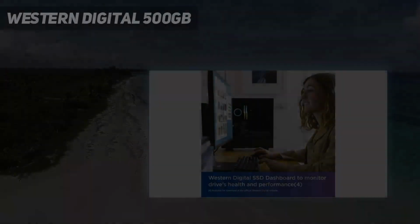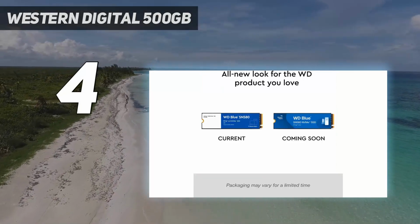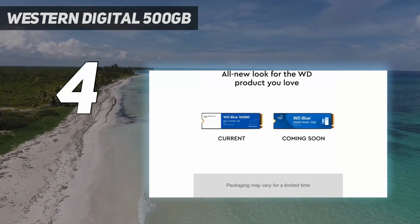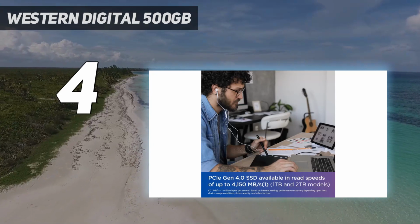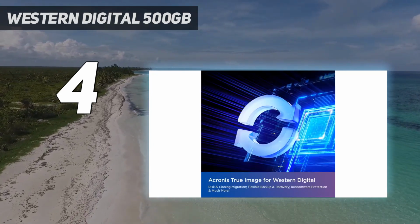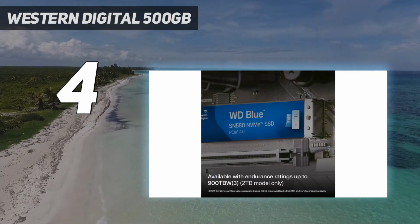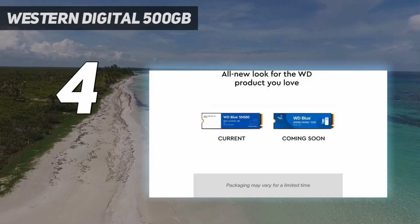Coming at number 4. Western Digital 500GB. Cutting-edge PCIe 4.0 SSDs aren't quite as cheap as SATA or PCIe 3.0 NVMe drives, but now that the technology is becoming more established, we're starting to see several models available at compelling prices. The best of the affordable bunch? The WD Blue SN580 NVMe SSD, and by quite a large margin.